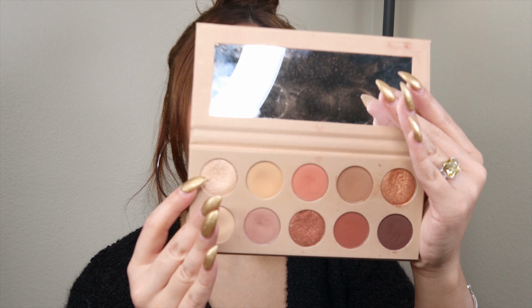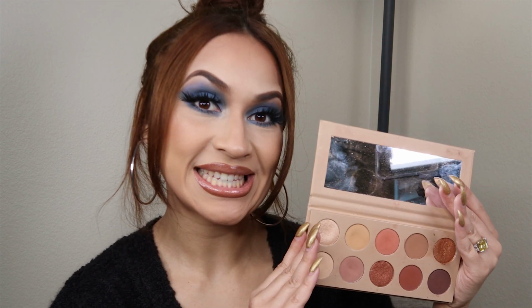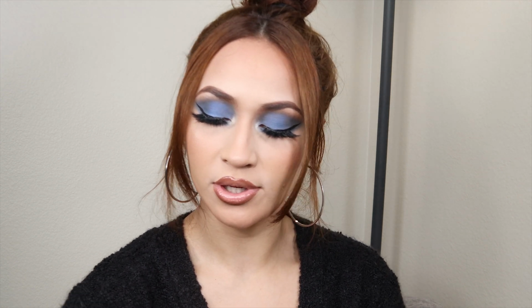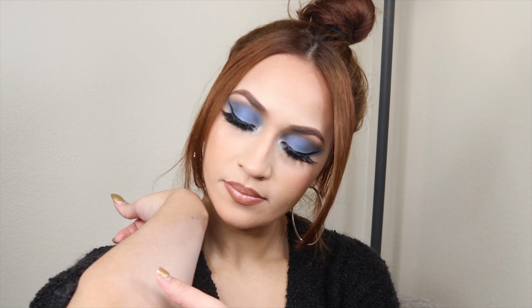Alrighty, so I'm gonna go ahead and swatch the first row for you right here, starting with the color Chicago, Calabasas, Selfish, Florence, and Saint. Really cute names of colors, because it's clearly named after her kids. So let's go ahead and get to the swatches.